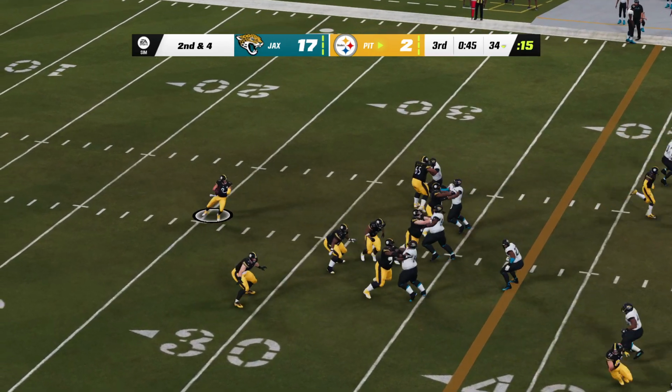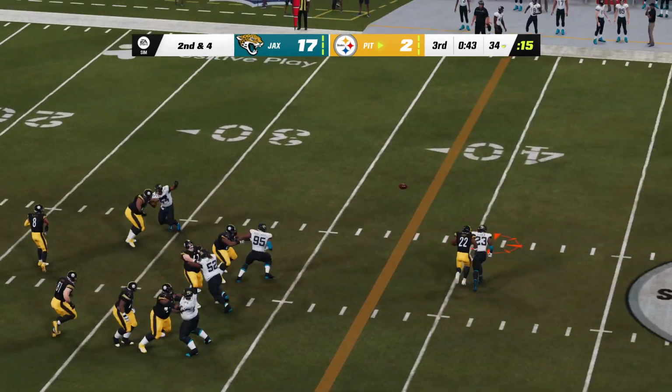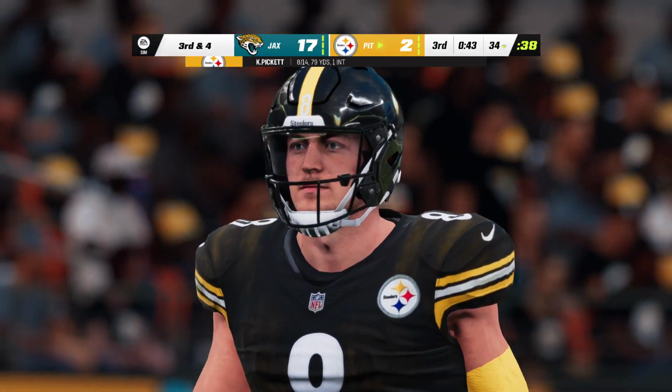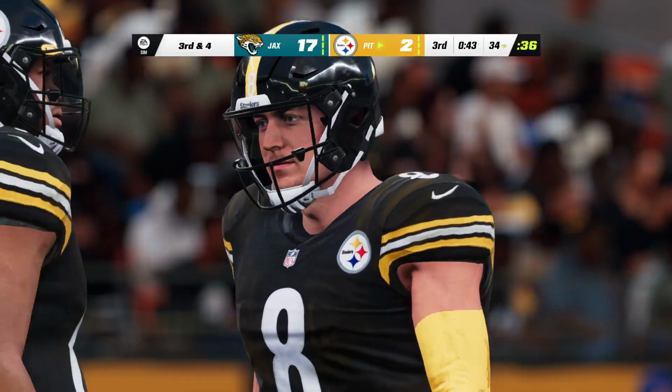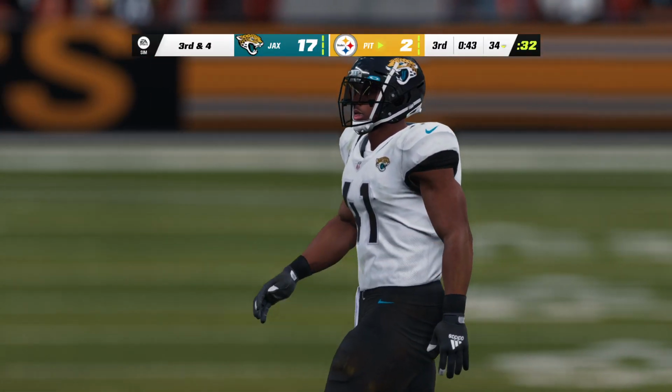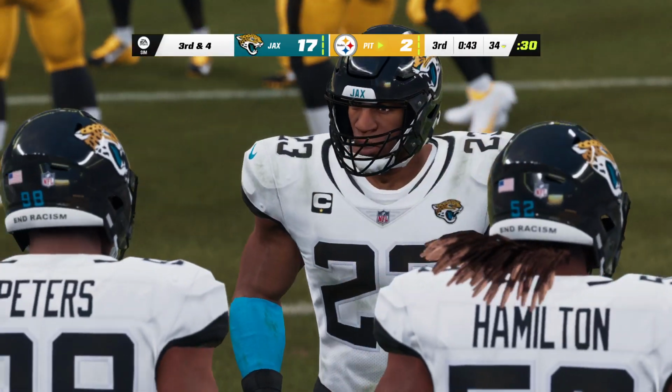Off the play fake, here's Pickett. Looking middle, and it's incomplete. I didn't like the look of that play right from the beginning. I thought he should have seen the coverage that was there, tried to force it in. That one, he's fortunate, just fell incomplete.